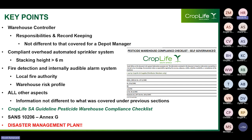Having a clear, concise disaster management plan in place cannot be overstated. This will prove useful in such unfortunate events, particularly those resulting from crime.